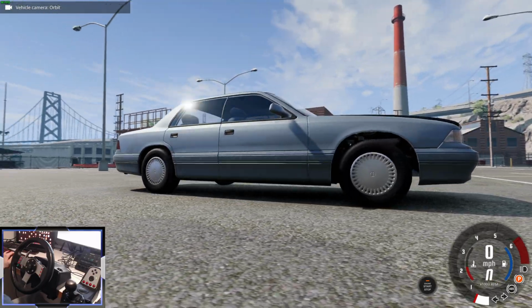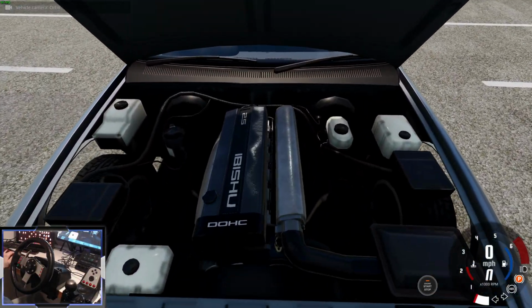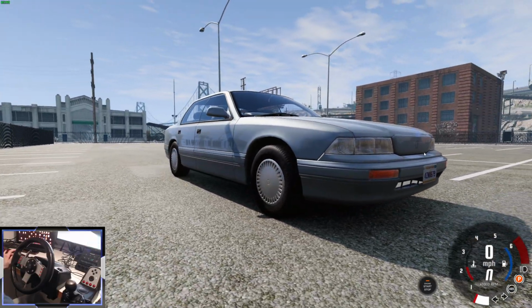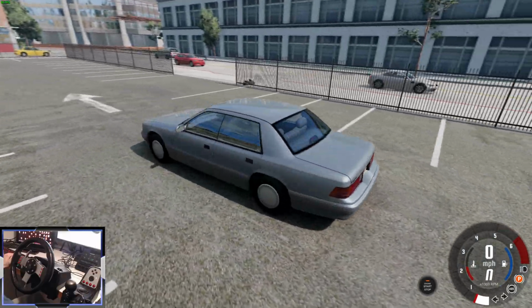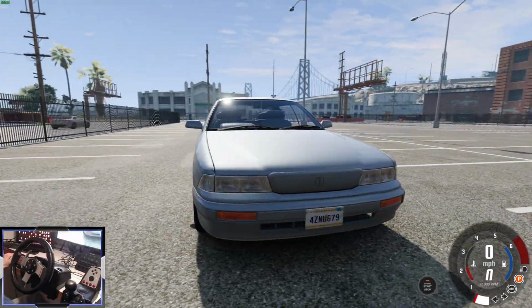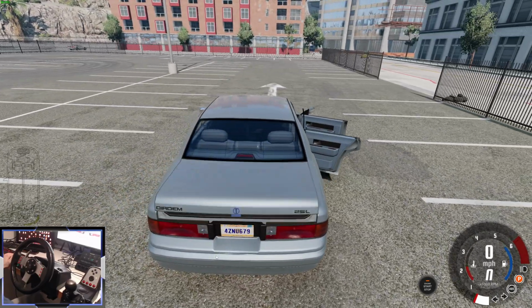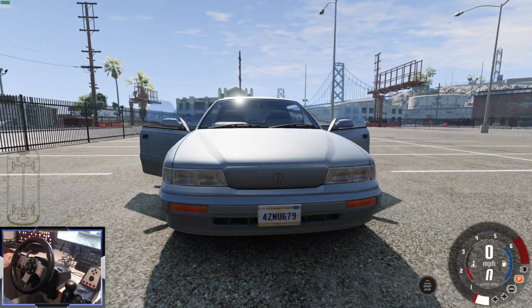This is the EE. It's the extra efficient model, and it has a 2.5-litre straight 6. Now, that's not a diesel engine, but it gets its efficiency from the aerodynamic front end and these aerodynamic wheels. It also has a CVT, and as you know, I'm not a big fan of CVTs. Now, this mod also has opening panels that have just been added. Even though the mod came out in 2022, it's great to see the mod developer, Charles, is still updating it.